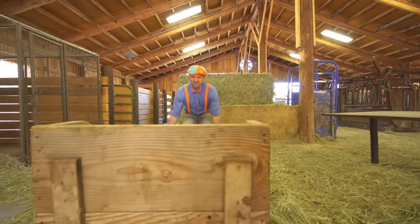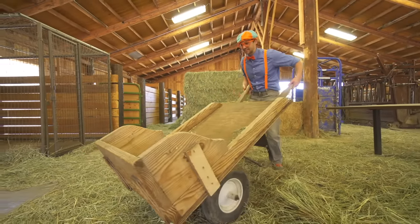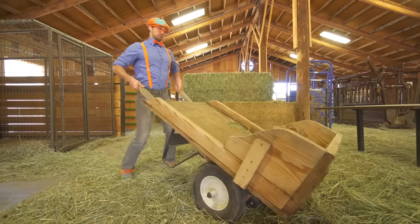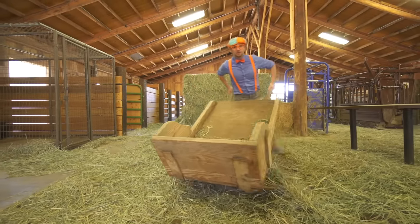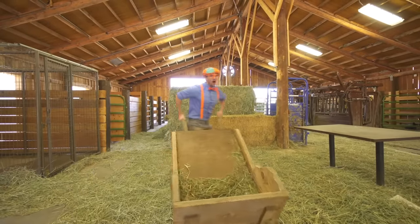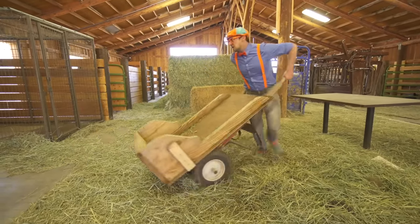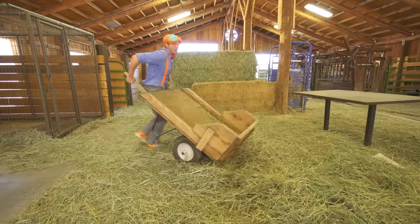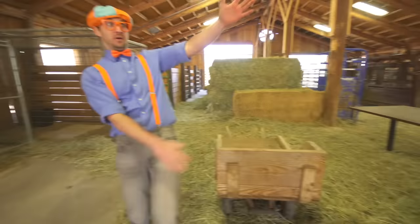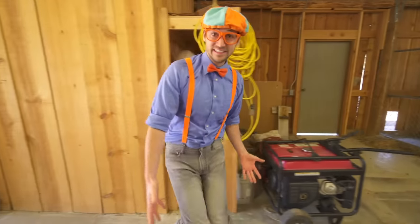Whoa! It's like a wheelbarrow, but it's really flat. This is what you put the hay on, wheel it out there, and then go feed it to the cows. Whoa! I just got really dizzy.